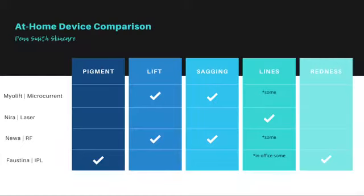So once again, we have microcurrent, which affects your muscles. We have laser, which is light that is going to affect your skin and help with fine lines. We have IPL, which is also light that converts to heat, that is all about pigment and reds. So it's all about pigment and reds, not something that's going to affect your muscles, not something that's going to lift your skin, not something that is going to retexturize your skin. So that is IPL. And then we have RF. RF is radio frequency that uses heat to stimulate collagen in the dermis. Okay, so that is about skin tightening and lifting.